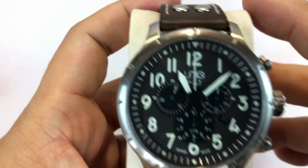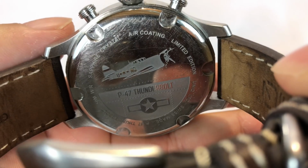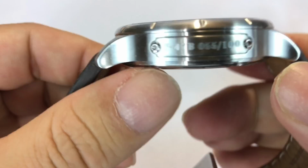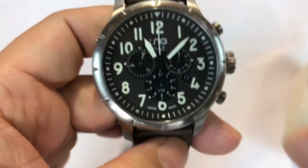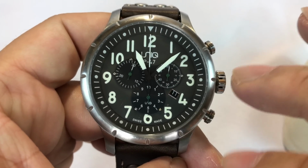Let me show you this one here. This is the unique. This is the P47. Ukrainian, Georgian, Russian designer, but making a watch that commemorates the P47, which is right there on the back, the P47 Thunderbolt, a successful plane during World War II. This one is a limited edition run of 100 pieces. Now, it's a little bit misleading because they made three versions of this watch, a green dial and a blue dial and a gray dial, which I have here. So there were actually 300 of them.